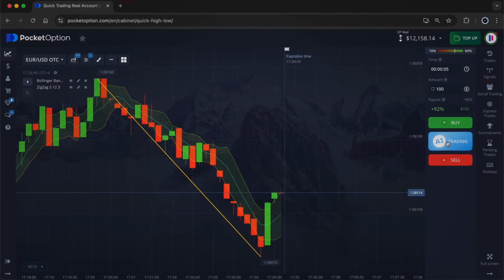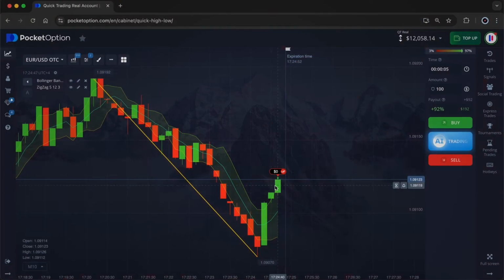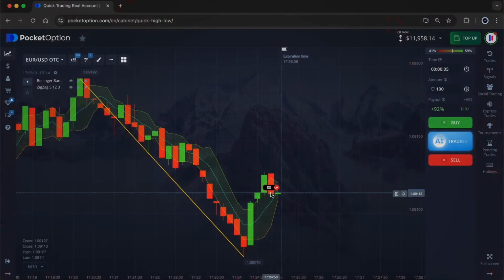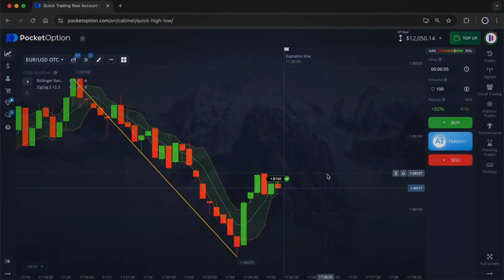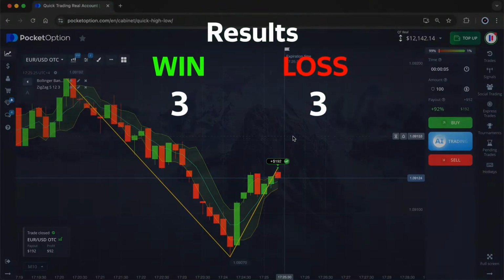Now it's the turn of the third deal. Loss again. Let's continue. Unfortunately, this is another miss. The deal was closed in profit. So in the end, we have 3 pluses and 3 minuses, which means a passability of 50%.